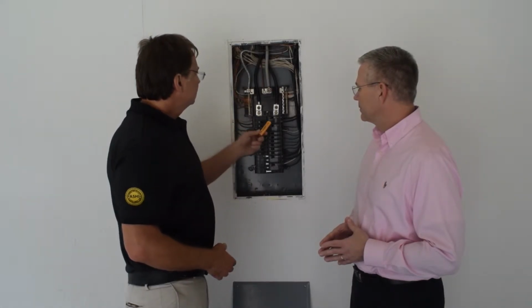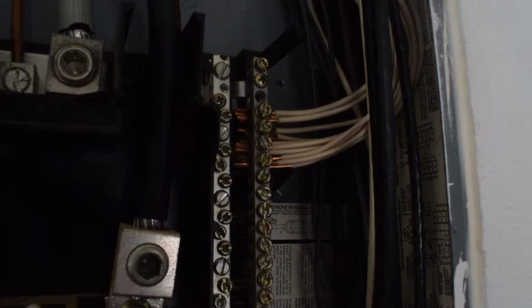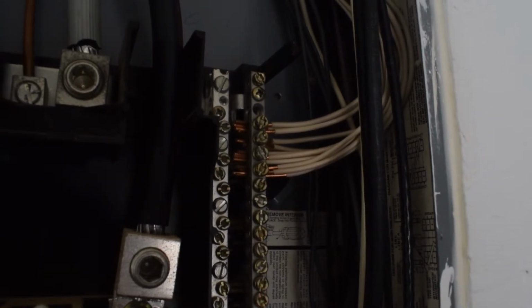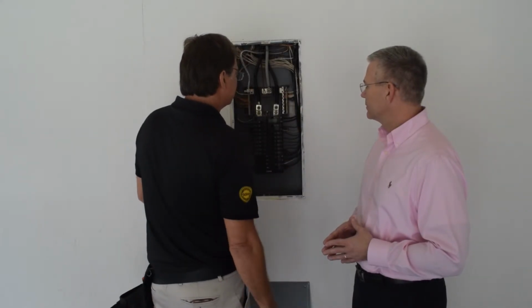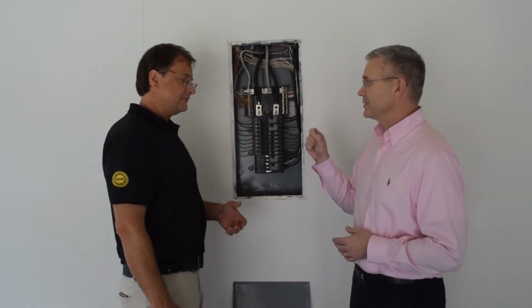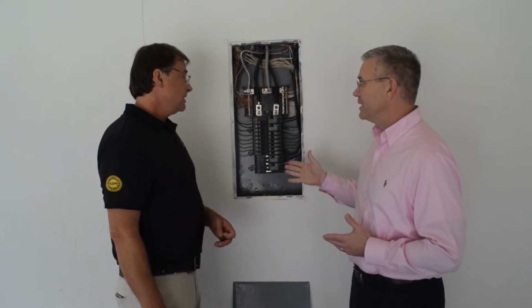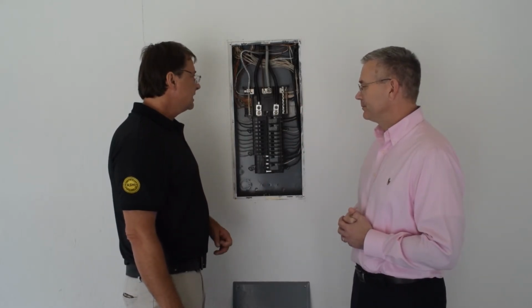Also, as I'm looking at this, I'm seeing that this could have been done a little bit better. They put a lot of neutral and ground wires under each terminal. And nowadays, they kind of space them out a little better so that you get a better connection to the bus bar. Just really for security purposes, right? So basically, yes. Okay. But overall, this looks pretty good. It's all serviceable. Completely adequate, yes.